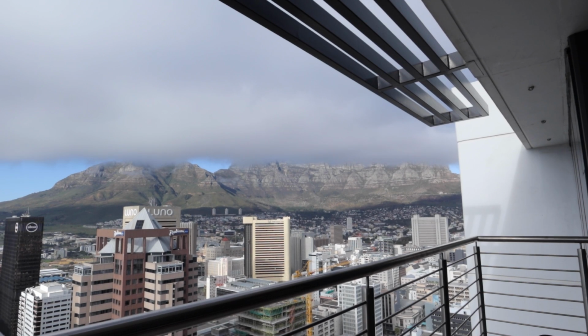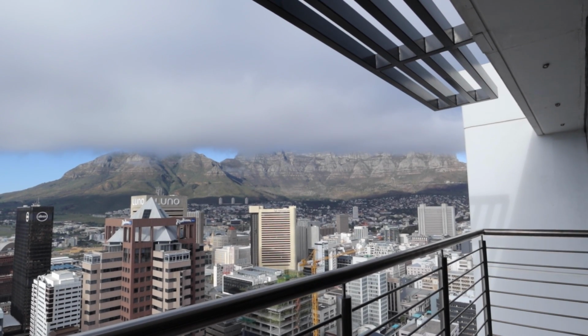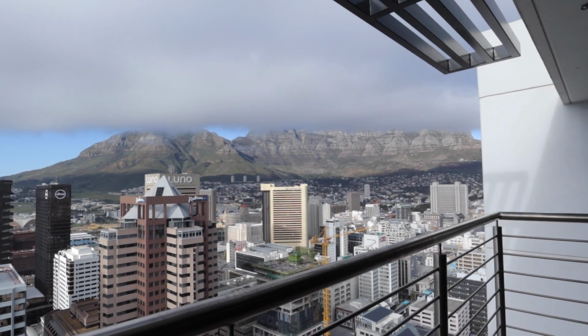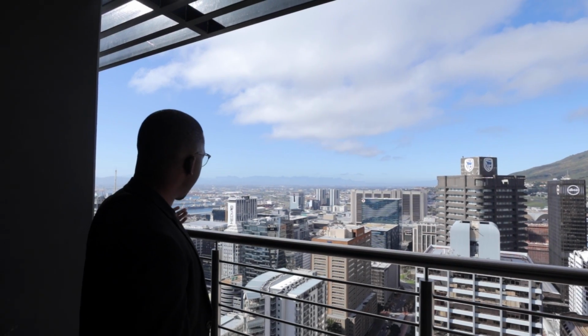And as we step out here, the sun's about to come out through the clouds. You have these beautiful views opening up, Table Mountain in front of us. It's really the perfect day to be doing this tour. You have this overall city landscape.